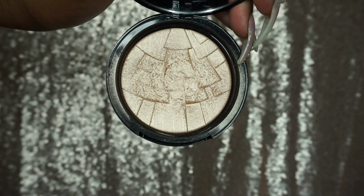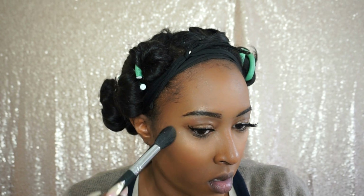On to the highlight. So this is an everyday look, so we're not going to go super glam with the highlight. This is the Anastasia Beverly Hills So Hollywood Illuminator, and I'm just putting a little bit on my nose, my forehead, my chin, and my under eye area, and my cupid's bow.